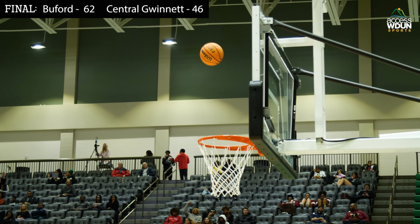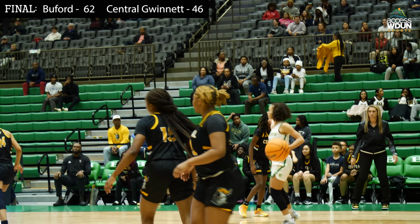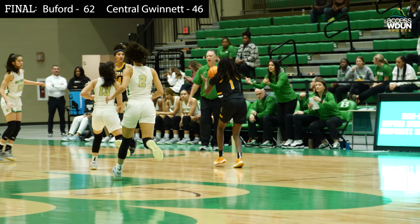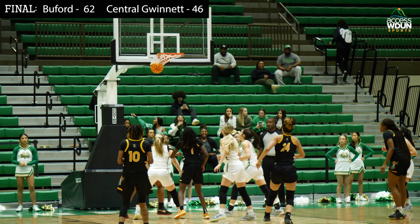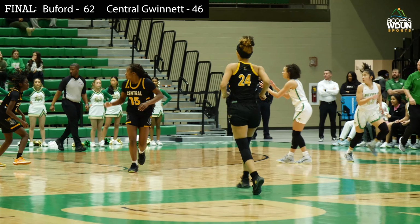Ledford gets it left side. Here's a three ball for Watson. Good from the left wing, right in front of the Central Gwinnett bench. Half court. The freshman gets it over there to Orsley. Orsley in the lane, spinning. Shot is good. Boy, what a nice move by Olivia Orsley.